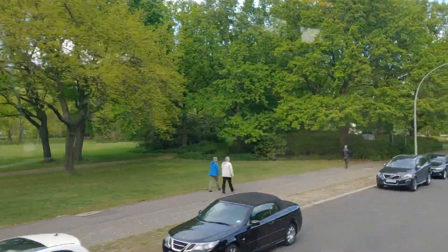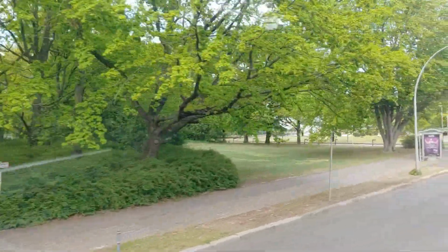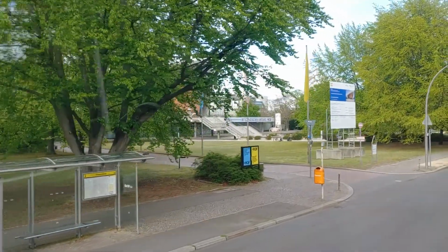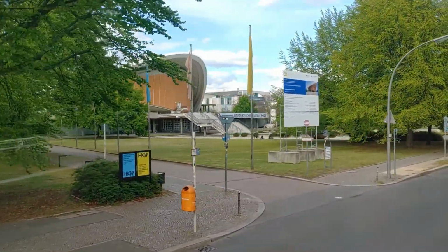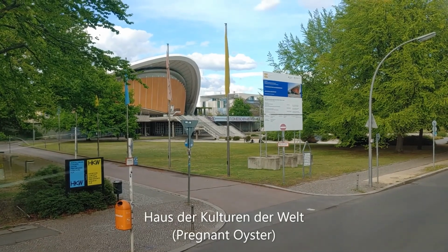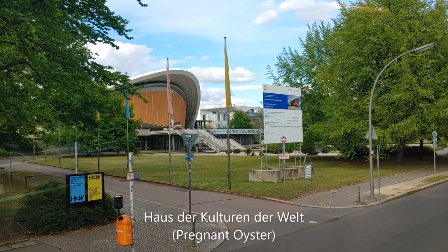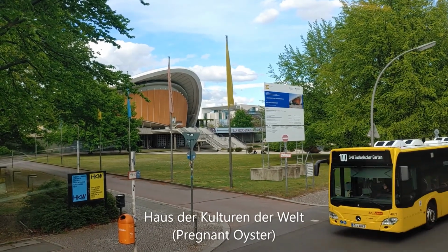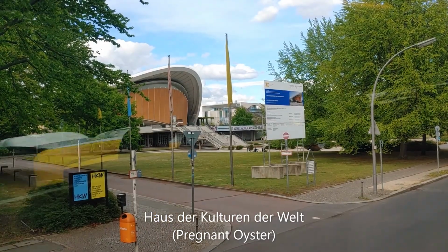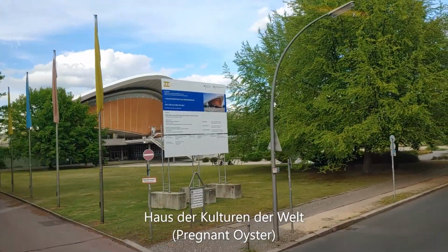Now we are approaching the Haus der Kulturen der Welt, House of the Cultures of the World, a congress center paid for by the US, part of the Marshall Plan in the 50s, when it was time to reconstruct war-destroyed West Berlin. It's often nicknamed Pregnant Oyster because of its shape. Unfortunately, the roof once collapsed and a reporter was killed, and so it had to be rebuilt in the 80s.